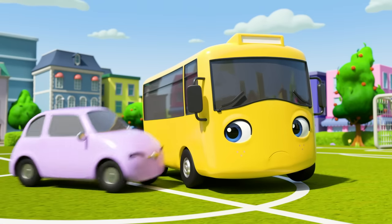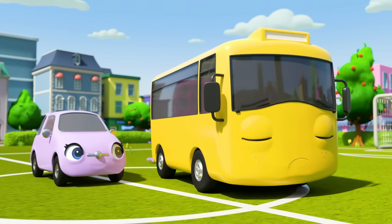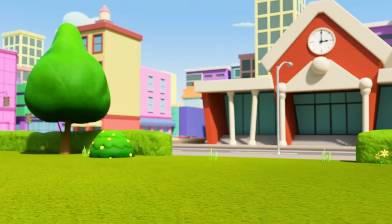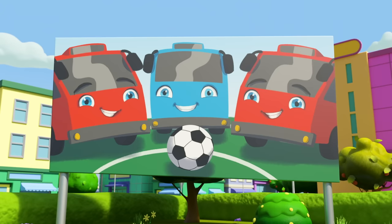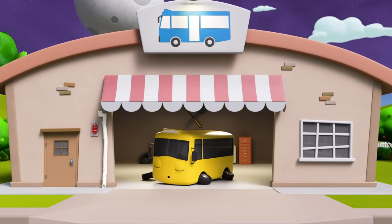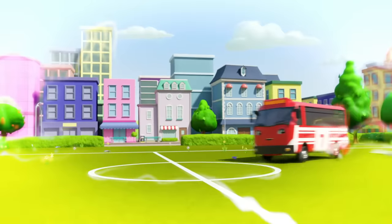But oh no, Buster is too shy. Scout encourages him, and Buster says okay. He'll come to the big game tomorrow. Scout is very proud of her friend, but Buster is still nervous. That night, Buster is sleeping peacefully in his garage. Buster dreams he's playing on the big bus soccer team.